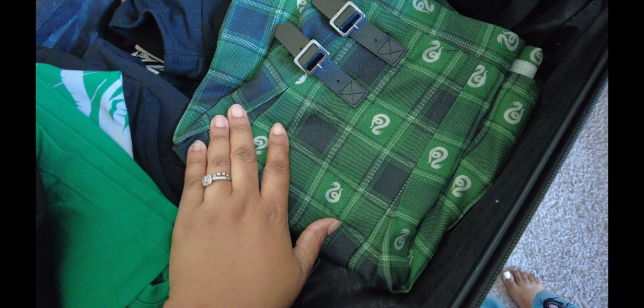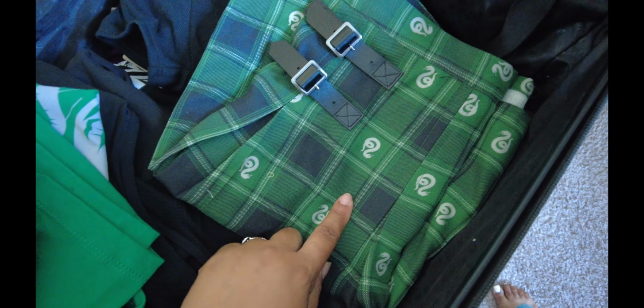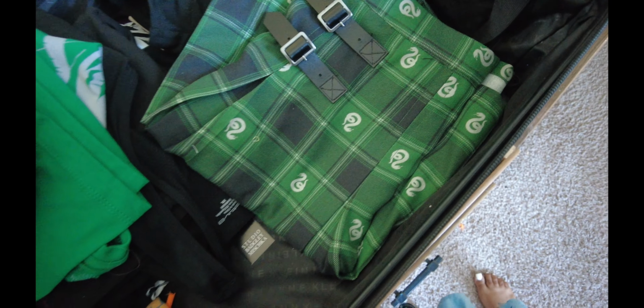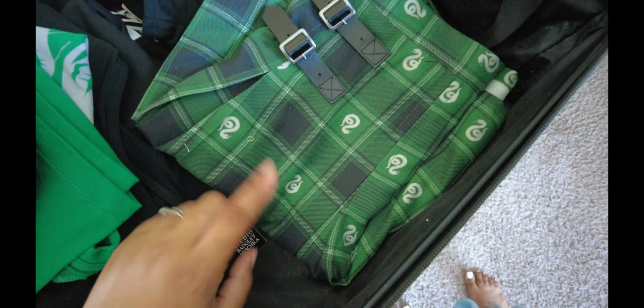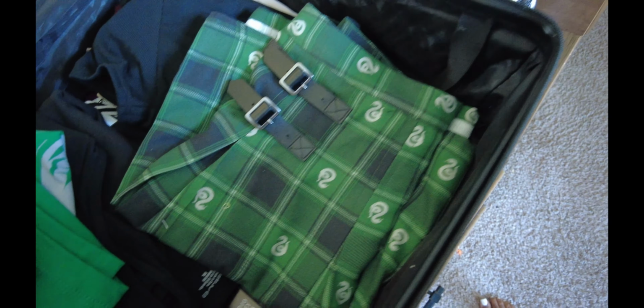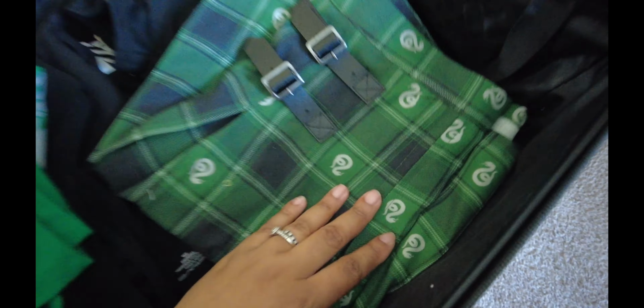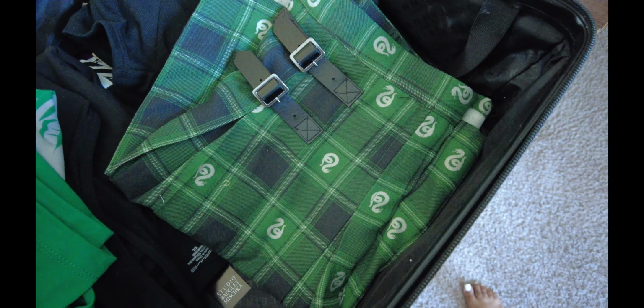This is a Harry Potter outfit that I got from Hot Topic. It's a plaid skirt with Slytherin, from what my daughter said. This is Slytherin. I wasn't into the groups, so I just picked whoever had my size, whether it be Hufflepuff or whatever the other ones were. So Slytherin had my size, so I'm gonna be Slytherin for the day.